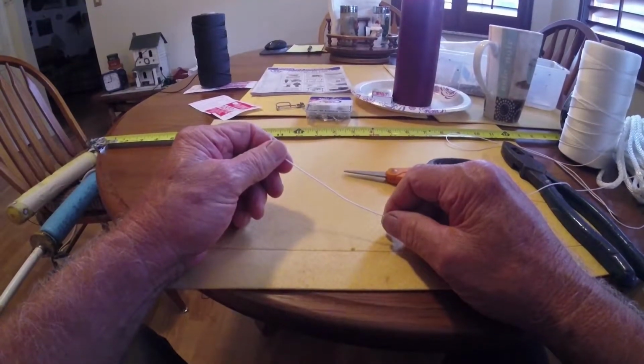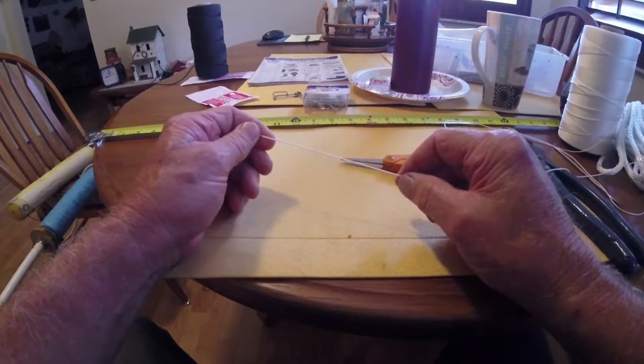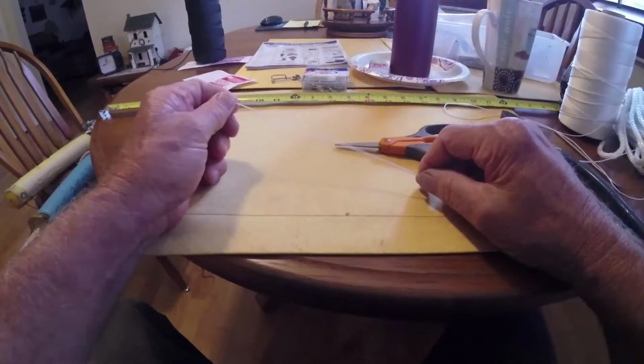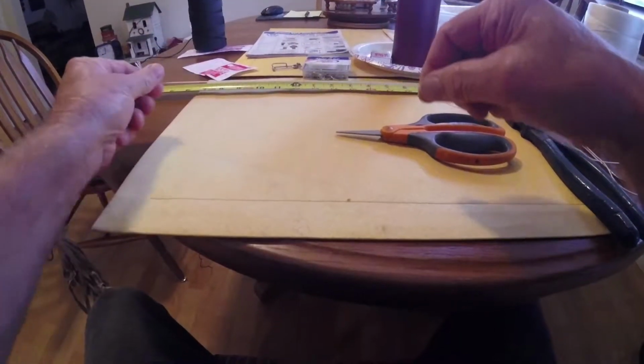And what I do, I have marks on my table for layout. And they're just Sharpie marks on my table. And here, for this dropper, you're going to want 2 feet. So I come over here 2 feet, get you a good pair of scissors, cut it.